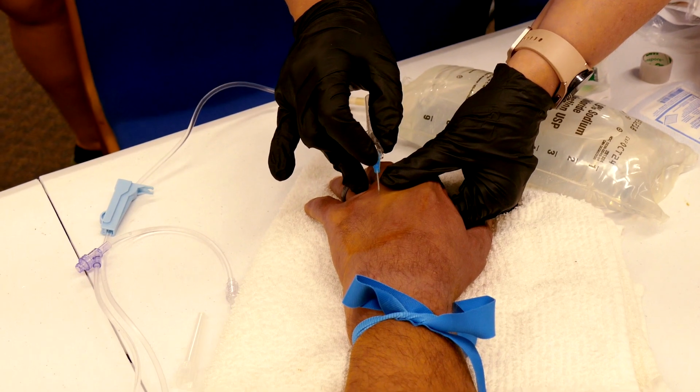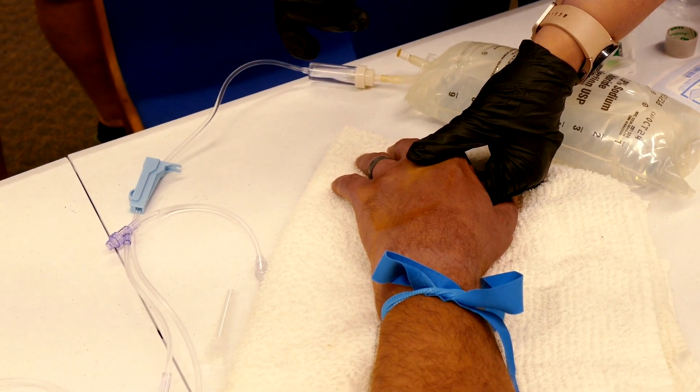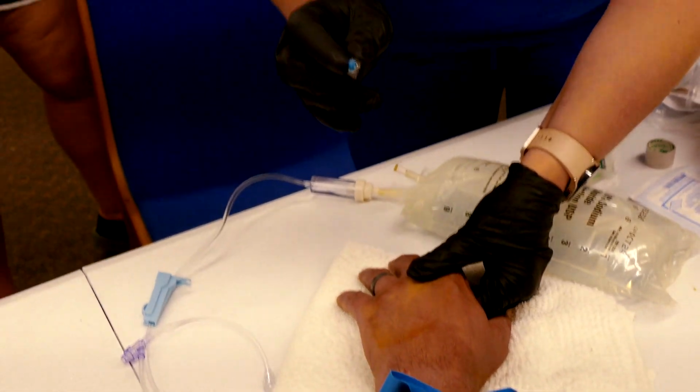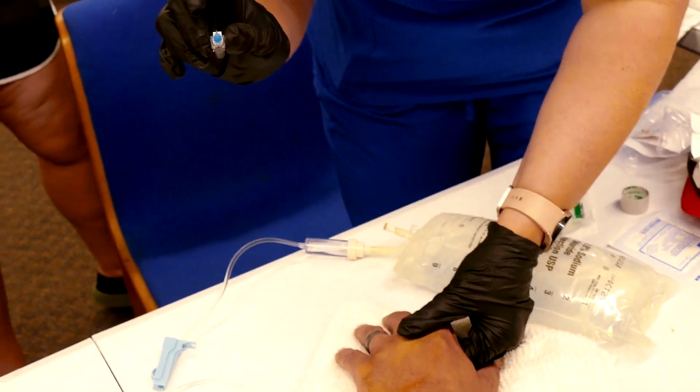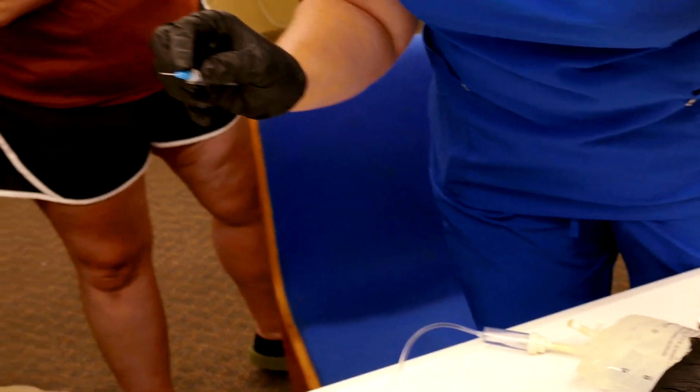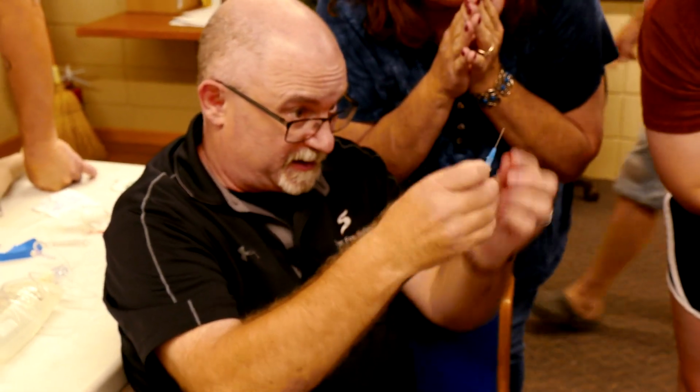That's all you need. Now you need a new needle. Look at your catheter. Where's your catheter and where's your bevel? It's inside the catheter already. Oh, that's what you talked about. So here, I'll show you.